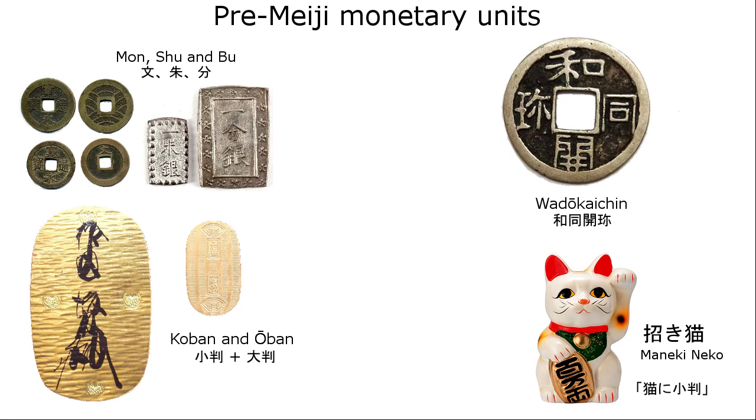The Shu and the Bu were, as you can see, stamped on it, Ichi Shu Gin and Ichi Bu Gin. Shu is the smaller one there, and Bu is the larger. They're basically thin, flat rectangles, but instead of paper, they are silver. Then we have the Koban and Oban, which were gold. Ko means small, and the O is large.